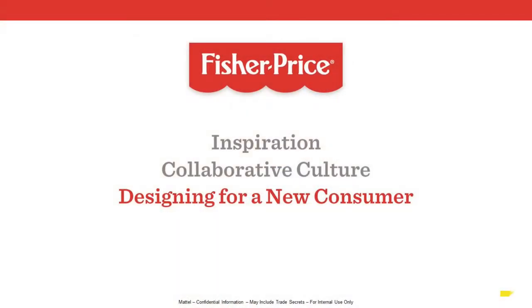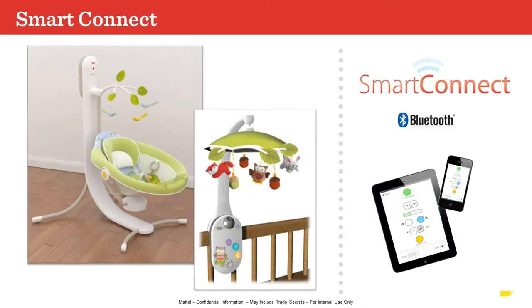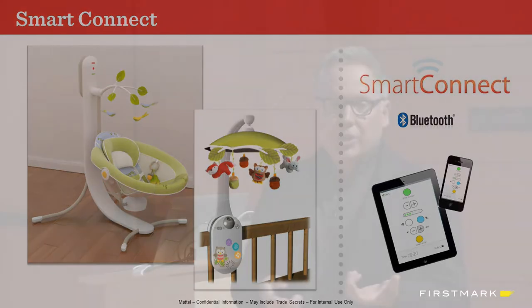And then designing for the new consumer. So we bring all this inspiration and collaboration together. Some of the products that are launching right now as we speak are the Smart Connect Swing and also the Mobile. The idea is you can actually turn on and off the swing with your smart device. You can adjust the speed and the volume as well to really soothe and calm baby.